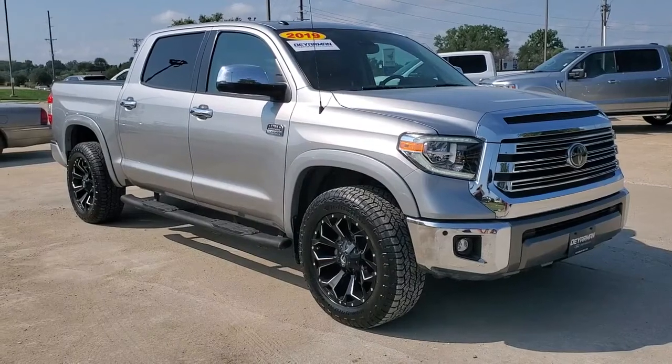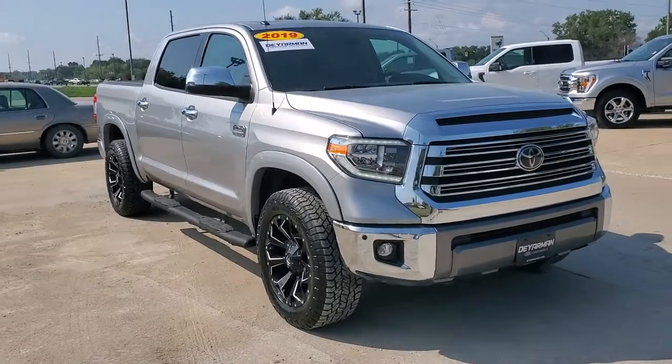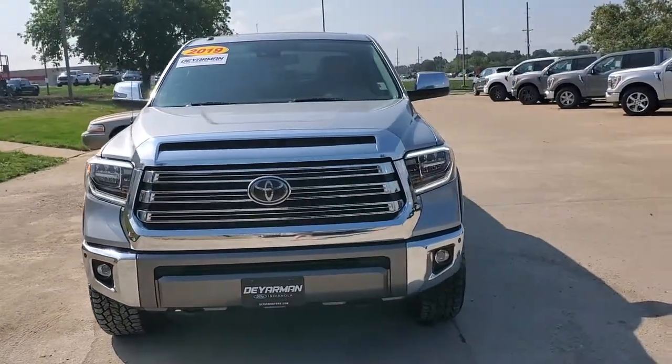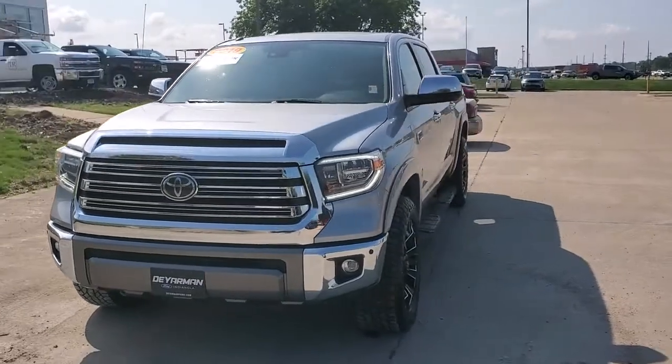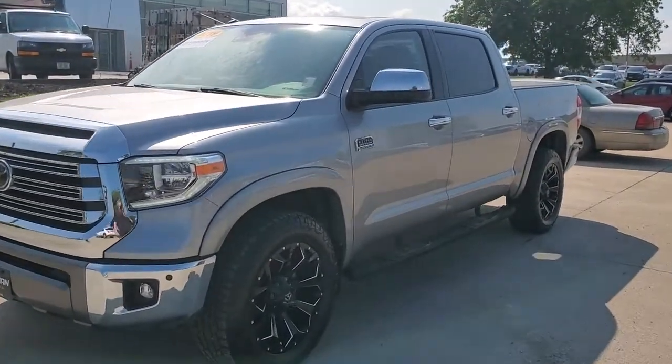You'll have love at first sight with the 2019 Toyota Tundra. This vehicle is an outstanding buy with fewer than 70,000 miles on the odometer. Treat yourself to a test drive today. Our staff will toss you the keys and give you an outstanding customer experience.